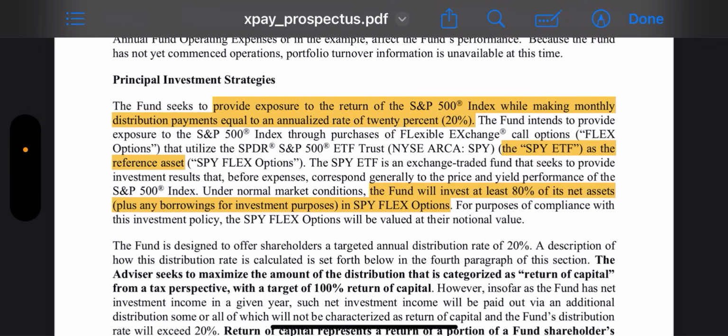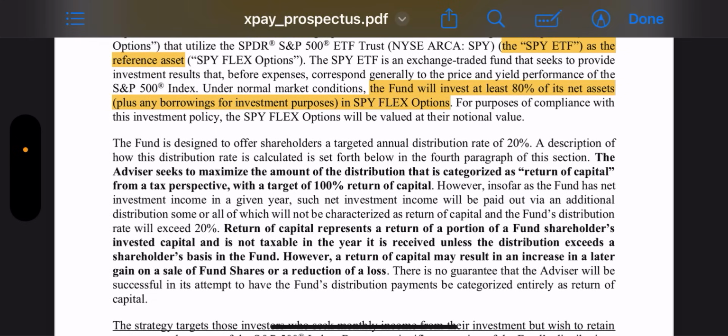All right, so anyway, let's continue. This fund seeks to provide exposure return to the S&P 500 while making monthly distribution payments equal to an annualized rate of 20%. SPY, they use the SPY, we know that. The fund will invest at least 80% of its net assets, blah, blah, blah, in SPY flex options. So I guess the reason, and Jay always mentions this, that they can't buy the S&P and pay you 20% is because they can't have a holding. I forget the percentage, but they can't have one individual holding up to a certain percentage. Like there's rules with that. So obviously they're able to buy a call with 80% though, because it's not an actual holding. It's an options position. But either way, we saw that they did have like 27% or so, or 20% or so of treasuries, government bonds.